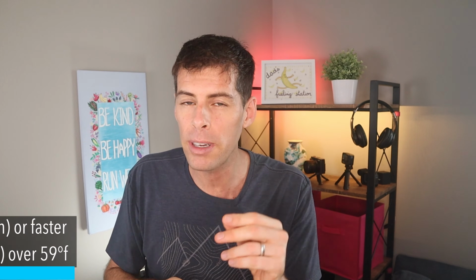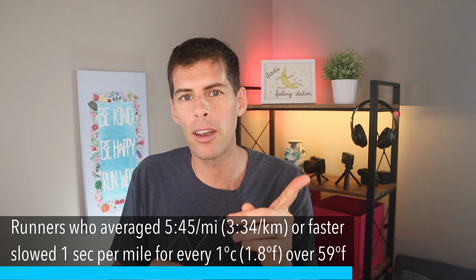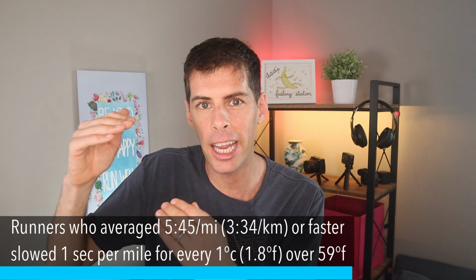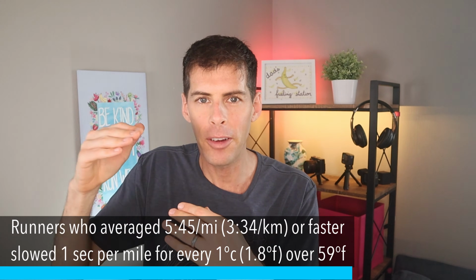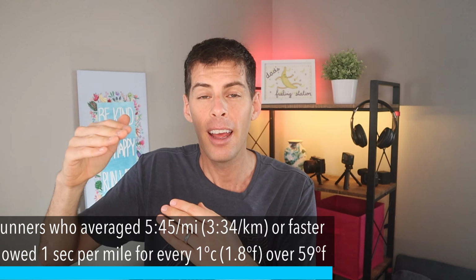But the study used 59 degrees as the baseline, so anything above that, performance started to decrease. And they found that runners that average a 5:45 a mile pace, which is a 3:34 a kilometer pace, slowed down 1 second a mile per each increase of 1 degree Celsius. That's 1.8 degrees Fahrenheit. So for every 1.8 degrees Fahrenheit the temperature got above 59 degrees Fahrenheit, the runners would slow down by 1 second off their pace.